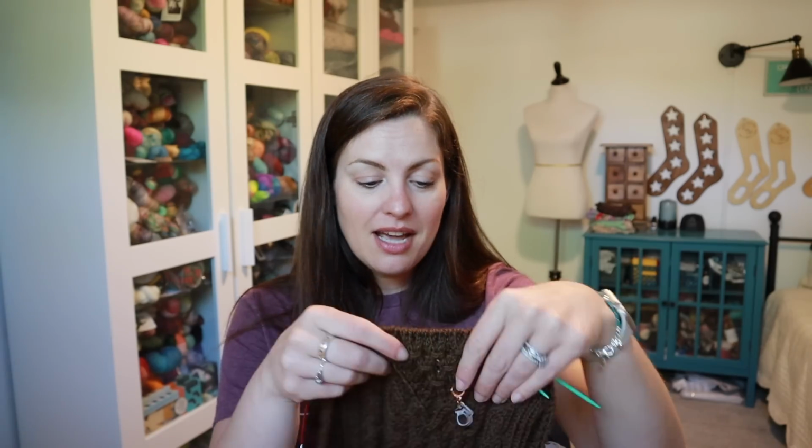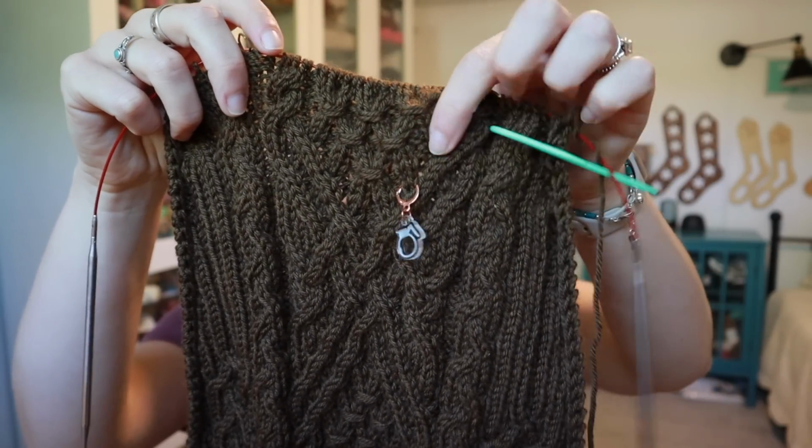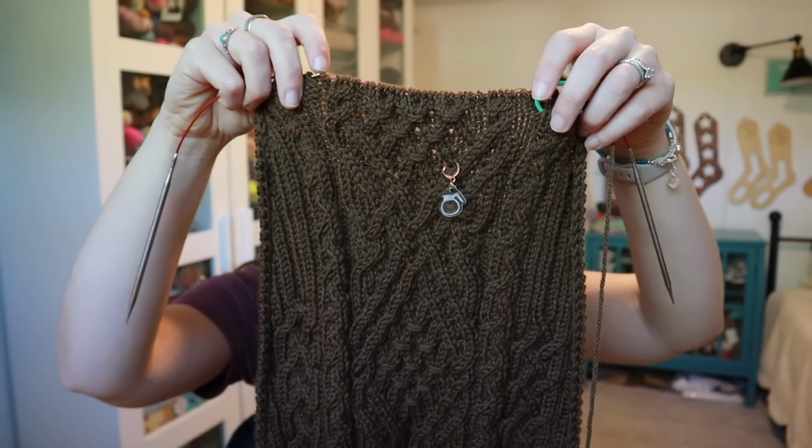And I'm so close. I think I have 6 rows and then the bind off. I'm pretty sure that's where I was last week. So I did work on it a little. But this piece should definitely be done next week.